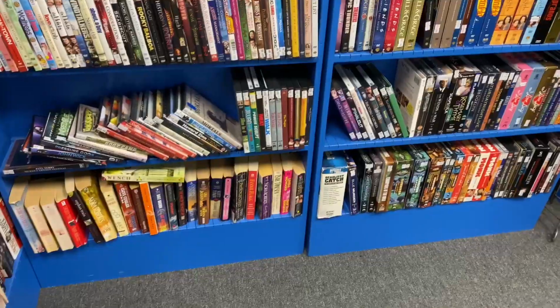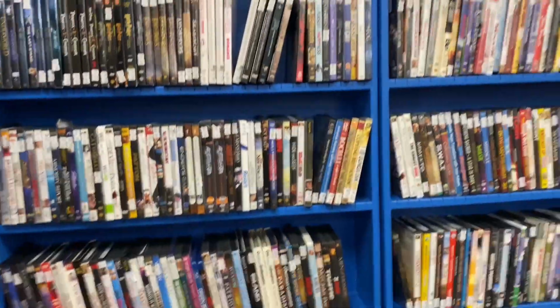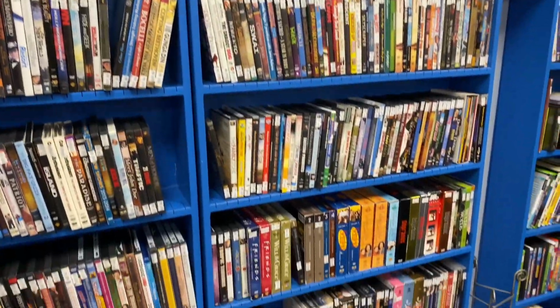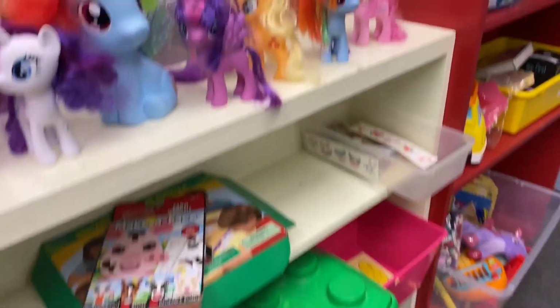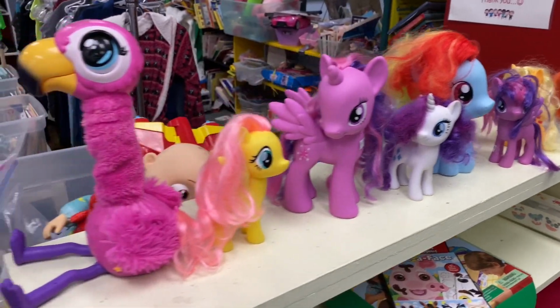You never know what you're gonna find. When it comes to the movie section, I always try to find out of print movies and even video games here in this section. Those are some of the things you want to look out for if you're not an experienced thrifter. But those of you that are, you know what to look for.